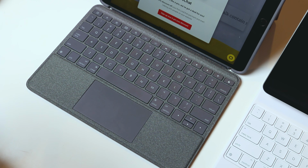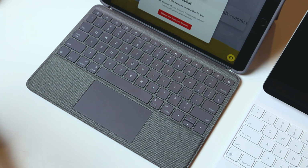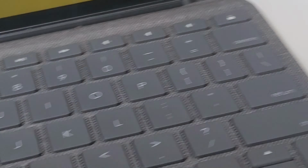Alrighty, my typing speed on Logitech's keyboard is the exact same as my typing speed on Apple's Magic Keyboard, which is kind of surprising, and to be honest, they felt about the same to me. If I was going to give one an advantage over the other, the keys are bigger on Apple's, there's more fullness, like there are these weird gaps between the keys on Logitech's keyboard. So I definitely like that about Apple's Magic Keyboard, but there is a bit more travel to Logitech's. I think overall I might say I actually enjoyed typing on Logitech's keyboard more.